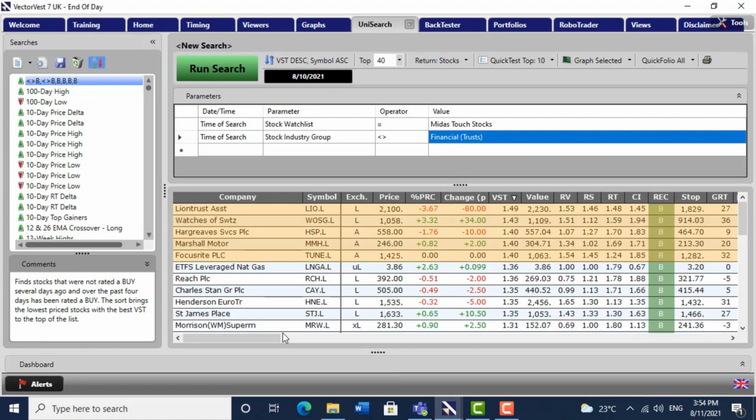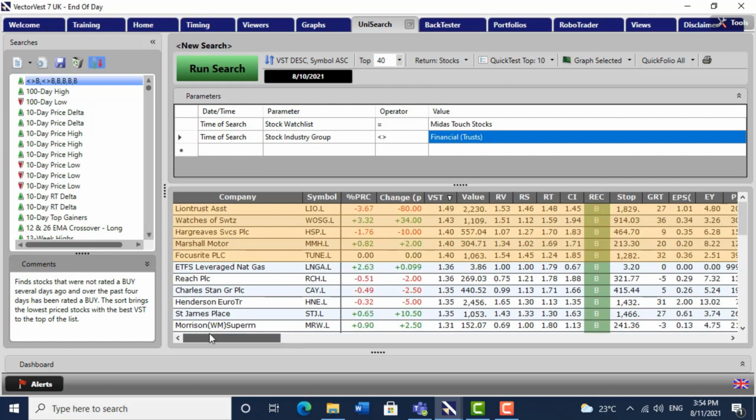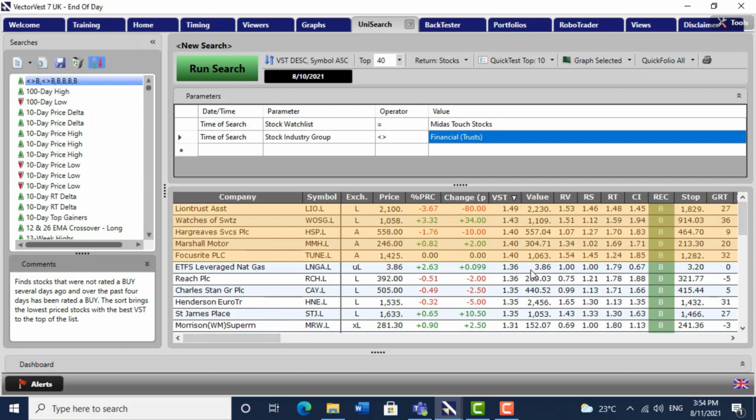Now if we have a look at Focusrite, ladies and gentlemen, you can see that it's trading at 14. VectorVest believes it's worth 10. All right, so it's overvalued for the moment. But if we look at the future here, we see that the RV is 1.54. So although it's overvalued at the moment, over the next 3 years, there's a heck of a lot in this. RS is 1.45, and that's saying that the books are in great nick, to use an expression from my youth. And the RT at 1.24 is good.